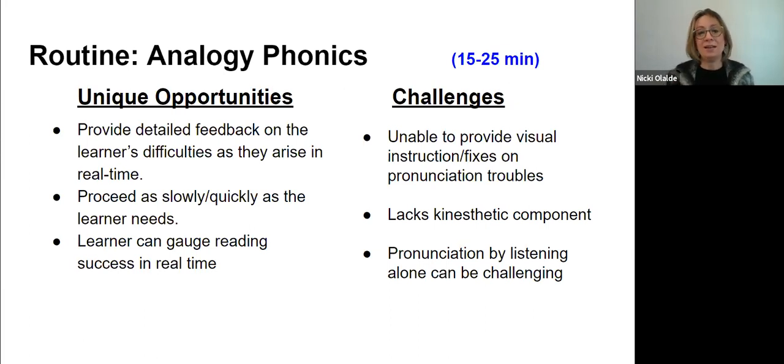Challenges, of course: you're unable to provide visual instruction or fixes on pronunciation troubles, especially on telephone. What I mean by that is, if you want to use your mouth to show them how to form the sound, you can't do that. It lacks a kinesthetic component. If you're using letter tiles, someone made the comment in Jamie's presentation to spell out words or help with the phonics in some way, that's not available. And pronunciation by listening can be challenging, especially if you can't distinguish between two sounds. So just listening and hearing the volunteer say something again and again doesn't mean that it's magic and it's going to happen. But okay, next slide.